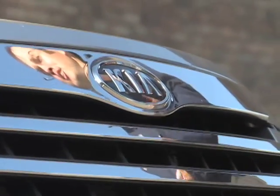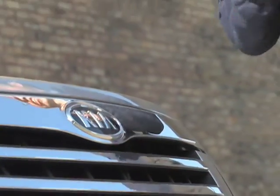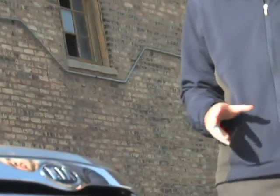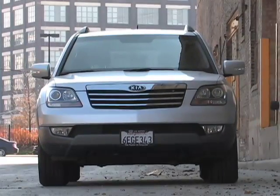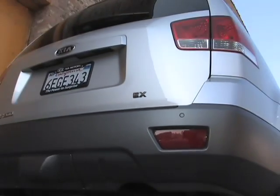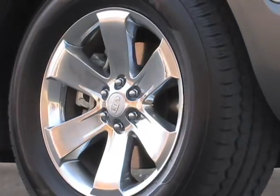Sleekly styled crossovers like the Mazda CX-9 have been making a lot of news lately, but if you prefer the traditional look of an SUV, the Borrego has something for you. It's about the same size on the outside as a Ford Explorer, and it features a large chrome grille up front, and this EX trim level that we have here has optional 18-inch chrome wheels.